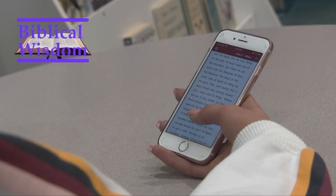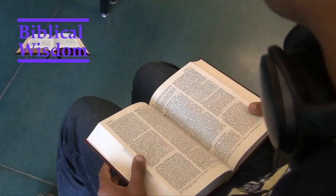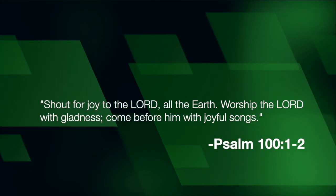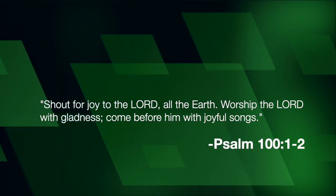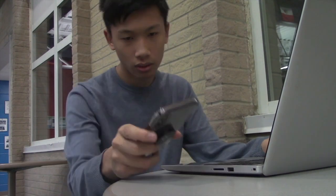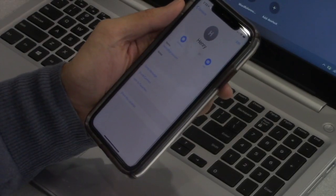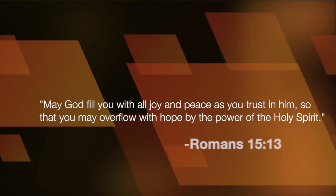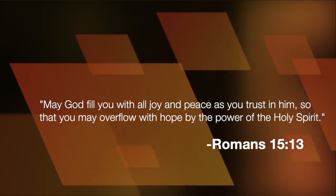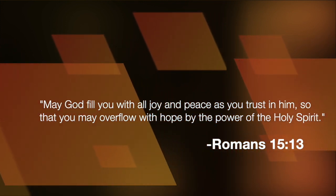The Bible is full of wisdom, like these verses on joy. Shout for joy to the Lord, all the earth. Worship the Lord with gladness, and come before Him with joyful songs. We all have responsibilities, roles, or tasks in our lives, but always make your day joyful with God in your life and the people you love most. May God fill you with all joy and peace as you trust in Him, so that you may overflow with hope by the power of the Holy Spirit.